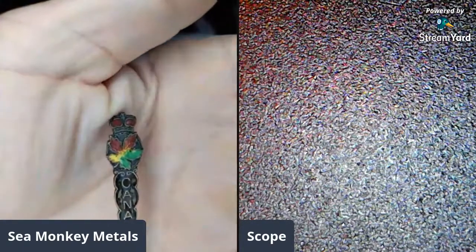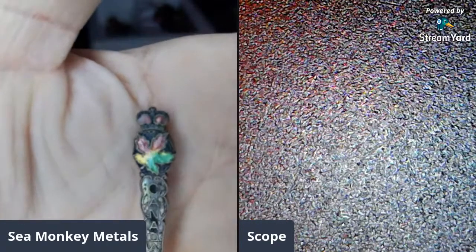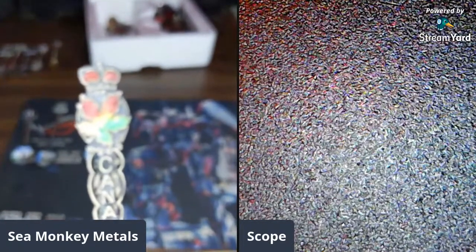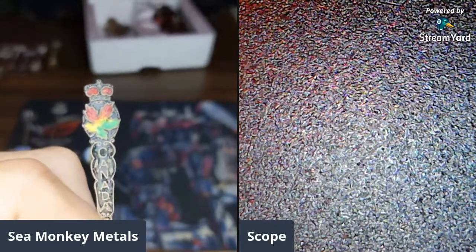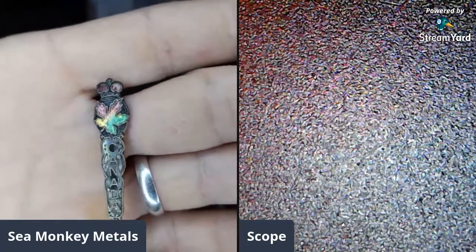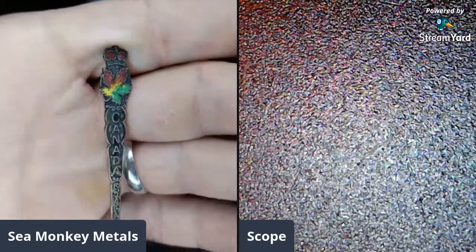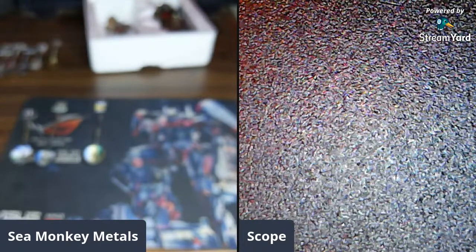But this is a little copper one with red, gold, and green. Canadian maple leaf on there. And the crown up at the top has a couple red painted. All right, so now my focus doesn't want to work. Must be a maximum distance I can focus. All right, there we go. So we've got the Rasta leaf on the Canadian Magnetic Hill spoon. Also Sterling.